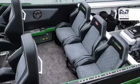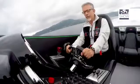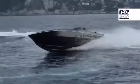If you notice, they have reinforced the bulwark like the hull, because with this boat you can almost take off, and landing may not always be soft, and a side landing is possible.